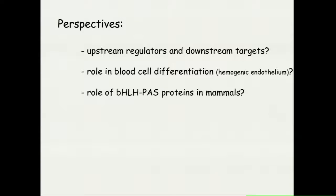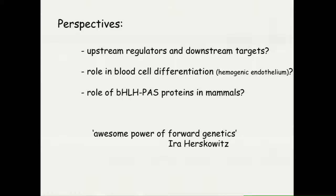We have to better understand the role of this protein in blood formation, as I told you, and you may not have noticed, but in fact, overexpressing cloche does not lead to upregulation of GATA1. So, as indicated by the transplant experiments that Leon Parker had generated, it's a more complicated story than with the endothelium. And of course, we have to think about the hemogenic endothelium in this context. And as I said, it remains to be shown which of these class 1 and class 2 bHLH-PAS proteins are in fact playing a cloche-like role in mammals.